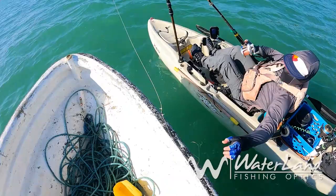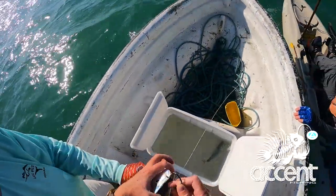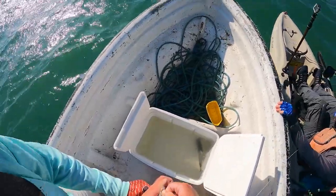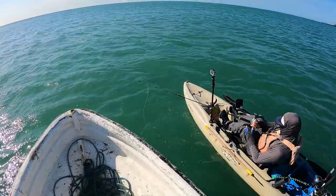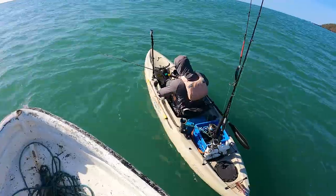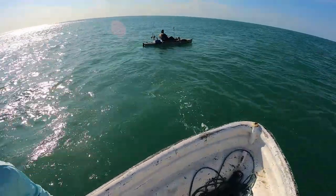All right, just back off that drag so you don't hook me. Yeah, it's all the way up. Yep, just let out a lot of line because you don't have a weight on there, and just nice and slow. Yeah, the hook came off. I got an egg sinker. You want me to rig it on?